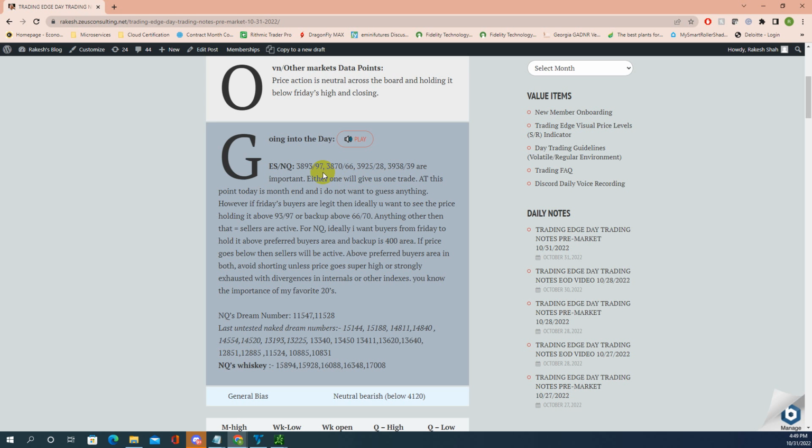So instead of guessing today, because of the month end, you do not want to guess anything today. Rather, you focus on the levels. These are the levels that will give us one trade. Price rotated around this area a lot and sellers tried to hold this area while buyers tried to take out this area. That was a fight going on.